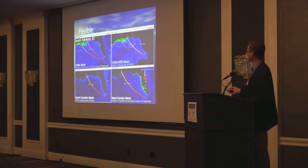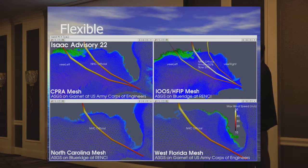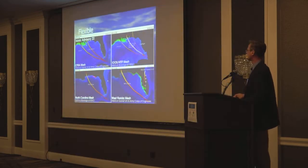Flexibility: during Hurricane Isaac, this is an illustration of how we achieved it. We had four different meshes running Hurricane Isaac on two different computers, and each one had a different forecast ensemble. The forecast ensemble is a what-if scenario. We do scenario-based modeling, we don't do probabilistic modeling. Scenario-based is sort of the other half of the story. If you're just looking at SLOSH and probabilistic modeling, you're only getting half the story.